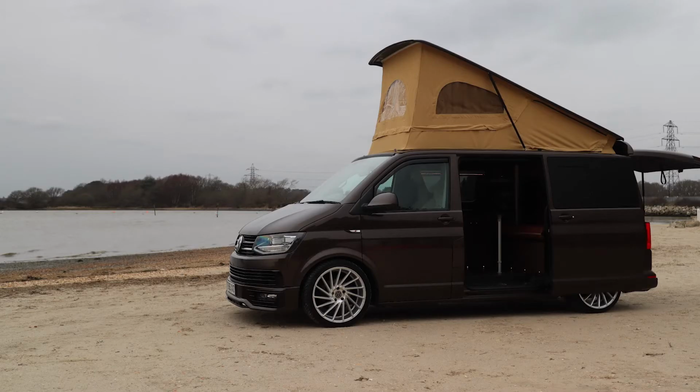Secondly, it needs sleeping accommodation. So in my van, I've got sleeping accommodation here, downstairs. This seat turns into a bed, and I've also got sleeping accommodation upstairs. There's a double bed upstairs as well, but it is a pop top.